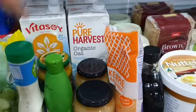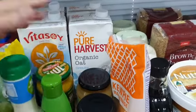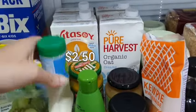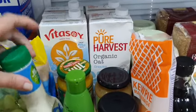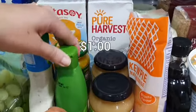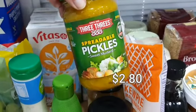All right, sauces and whatnot, heaps and heaps of sauces. We were out of a fair bit of stuff, and also I've topped up on the stuff that I really like. So the Praise Ranch dressing was on sale, $2.50 at Woolies. So I've grabbed an extra one of those to put in the pantry for when the one that we've got runs out. Completely out of lime juice, so I grabbed another one of those. They're only like $1. And completely out of pickles.